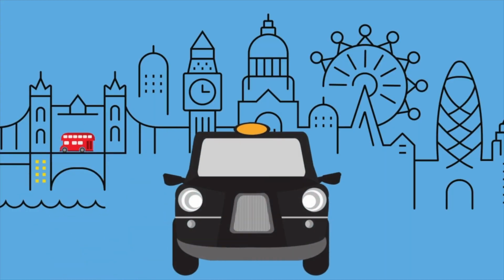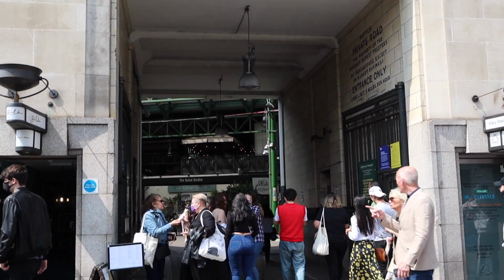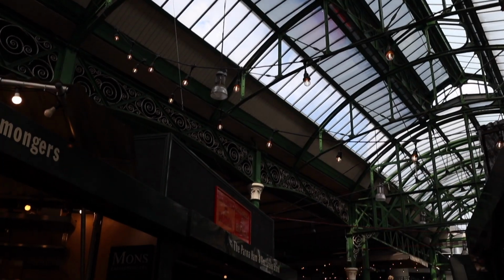Taxi, Borough Market. Not quite a hidden gem, but Borough Market is an absolute must-visit place if you're a foodie. If you're into locally produced, independently produced, great food, Borough Market is the place to come. It's been here since the 12th century. There's been a market here all that time. We're really hungry, so we're going to try and pick up some food. So let's go.